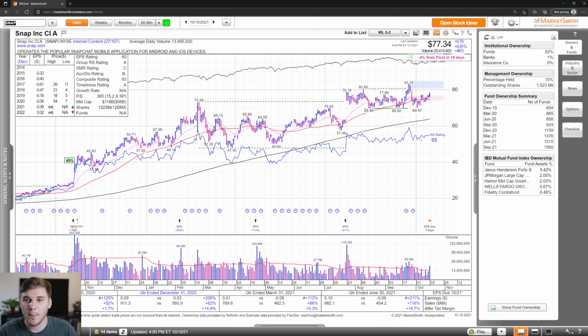And moving on, we've got Snap, also has earnings, I believe, on Thursday in 4 days here. Great earnings, sales, margins the past 4 quarters. And you can see it's just supposed to be profitable in 2022, although estimate revisions are down. Nice increase in fund ownership and a whole bunch of high quality funds in here as well. And pretty much it's done absolutely nothing since its last earnings gap up. So we'll have to see how it acts this time around, but just a lot of chop here.